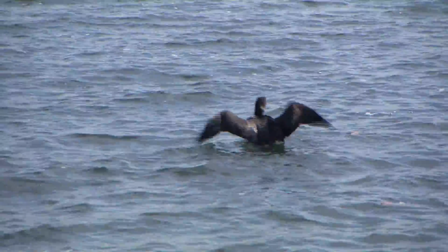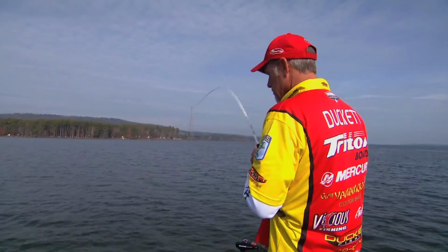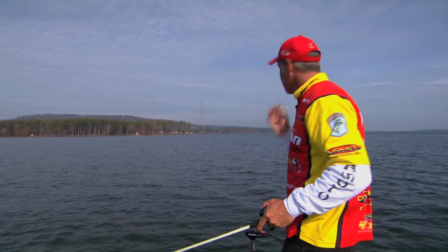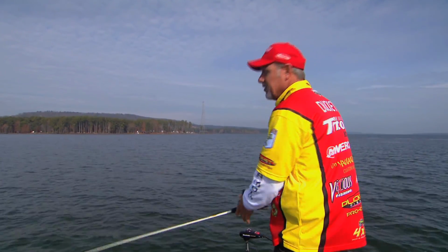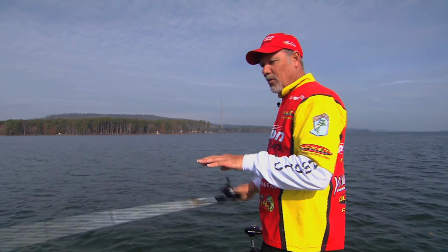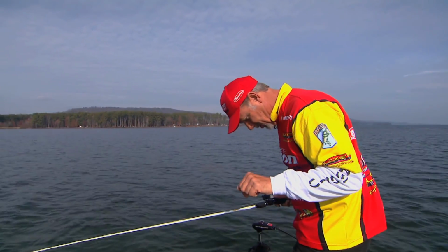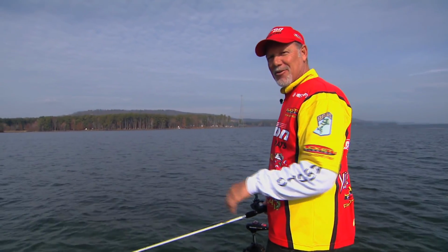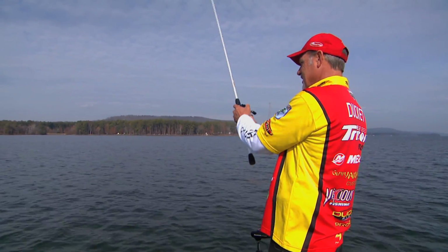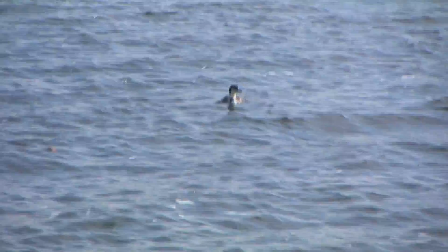Get this loon over here. I like to fish around those because I tell you, those things can find fish. Bait, they find bait, it's what they eat. And I always like fishing around them because you know there's schools of baits underneath them. And it's really cool, they swim along, they stick their head under the water, they look around, they swim along a little farther. It's like sonar. It's a loon sonar. And that bad boy can see 20 feet under the water.